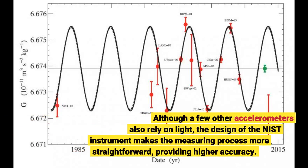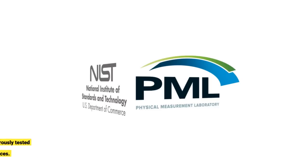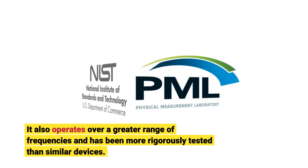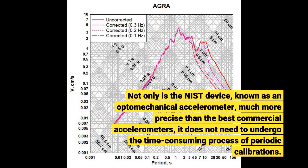Although a few other accelerometers also rely on light, the design of the NIST instrument makes the measuring process more straightforward, providing higher accuracy. It also operates over a greater range of frequencies and has been more rigorously tested than similar devices. Not only is the NIST device, known as an optomechanical accelerometer, much more precise than the best commercial accelerometers, it does not need to undergo the time-consuming process of periodic calibrations.